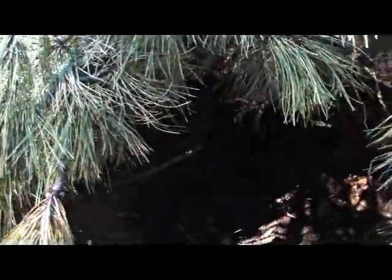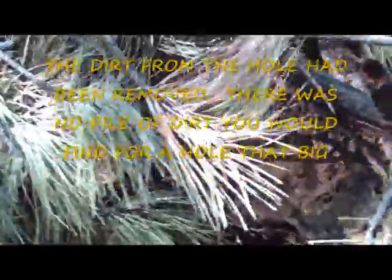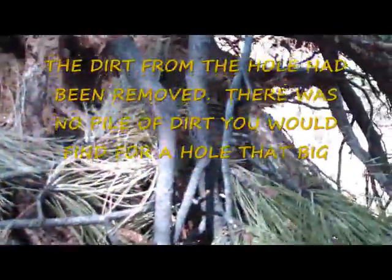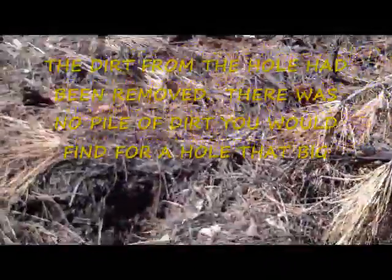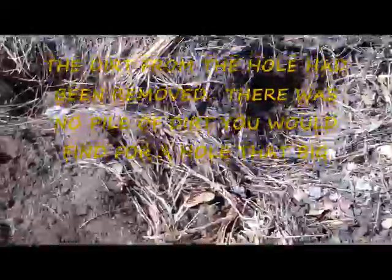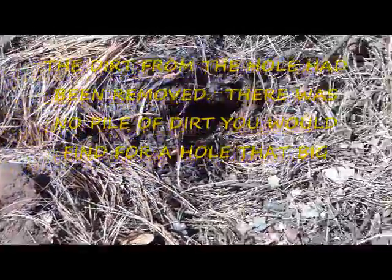So we're definitely onto something right here. It's definitely a nest, and I don't believe it's a bear's, because bears don't take time to pile sticks up to where they can cover up the entrance. Got some real good indentations right there, don't we?